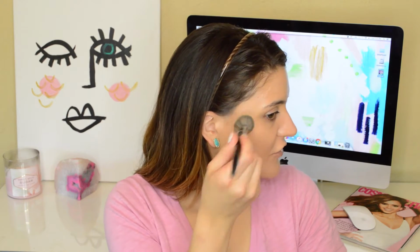And now you can see the coverage is much better. This is still showing through a tiny bit. I don't really care. I prefer to look natural than to cake on a bunch of makeup trying to cover something. If you have any like extreme redness or extreme darkness, it will probably still show through. But overall, for me, this is a nice coverage. I don't feel like I need that much more.